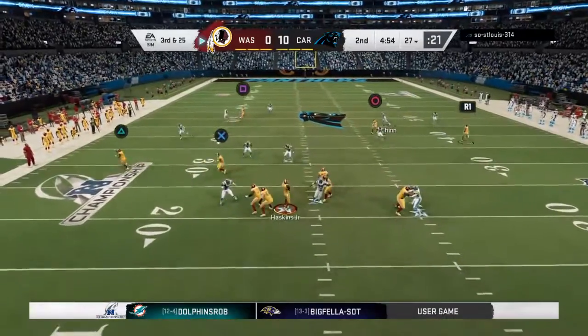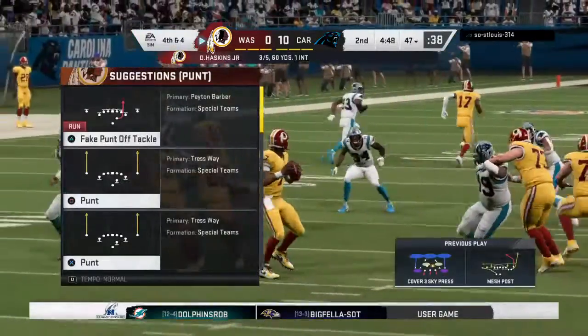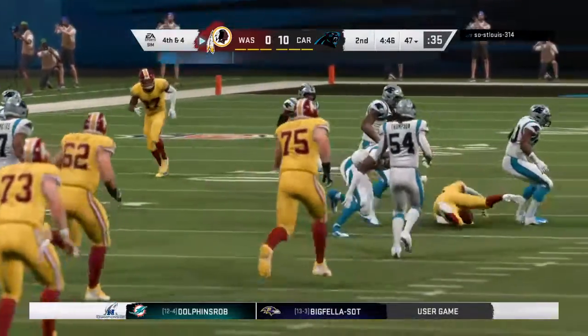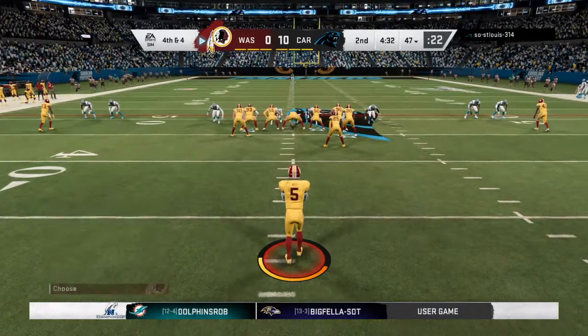Throwing on 3rd and long. Haskins, and that's complete. It's Sims. And he'll go down right around the 47 this time. A heck of a play there on 3rd down, but amazingly, they're still short for 4th. Here's Tressway now, as he'll punt it away for the second time.